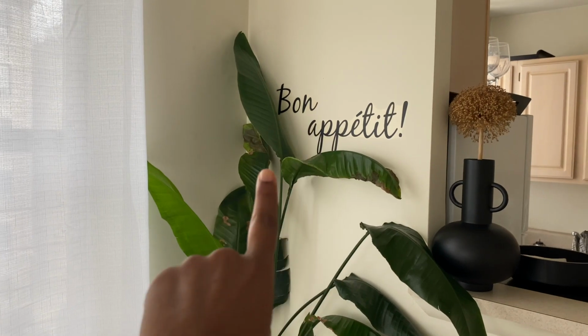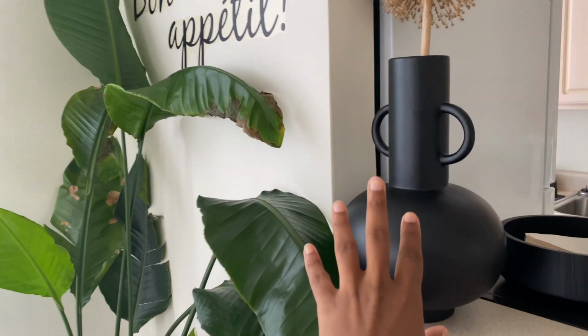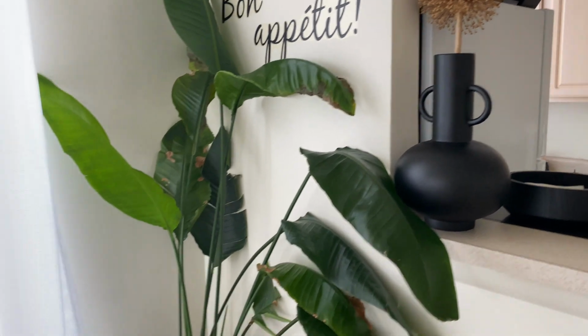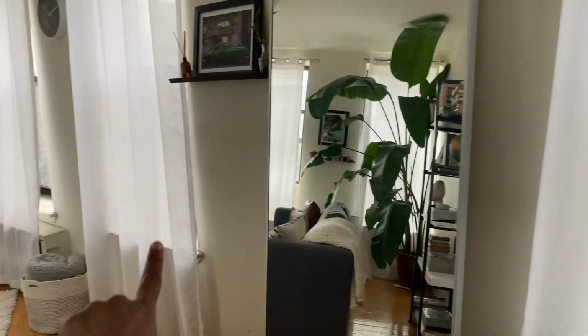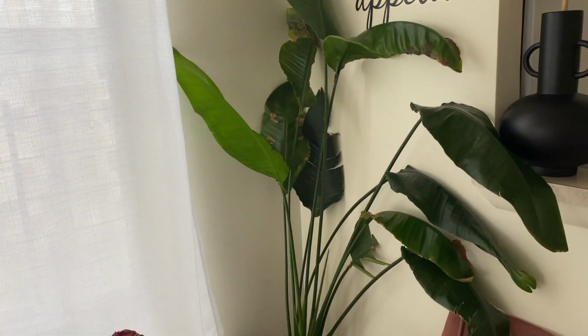This is another wall decal from Marshall's. This vase here is, I think, from Crate and Barrel as well. Beautiful vase. This is another bird of paradise plant. Her name is Luna. She used to reside here next to the mirror, but she started coming out into the walkway. So I had to move her, but she's actually thriving here.